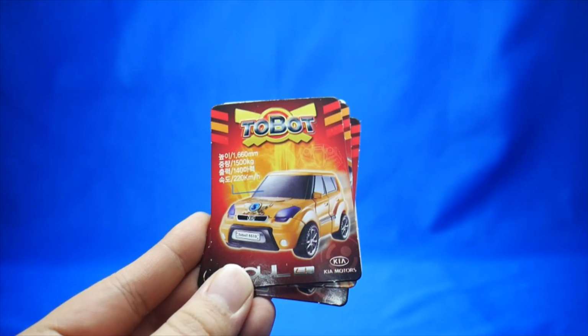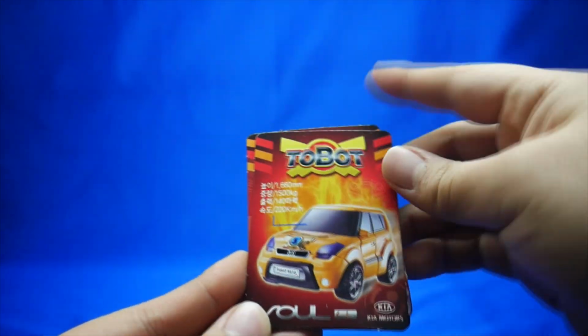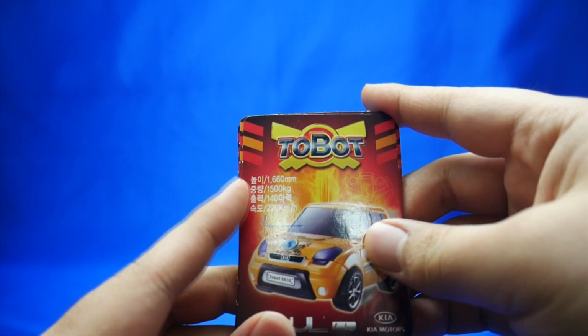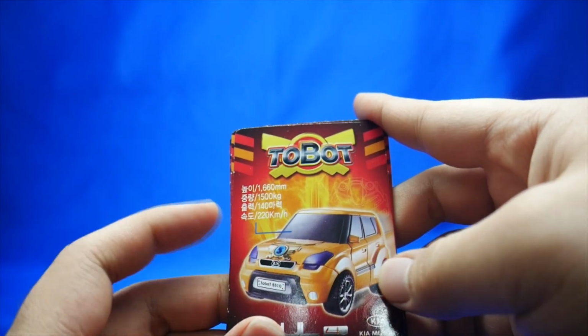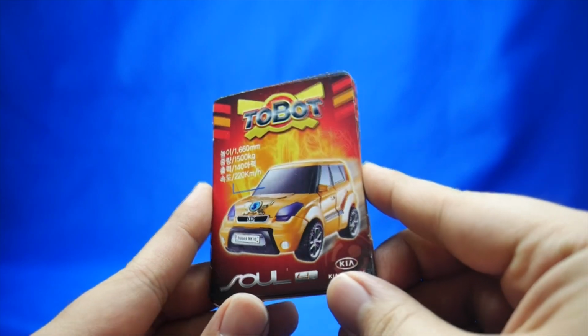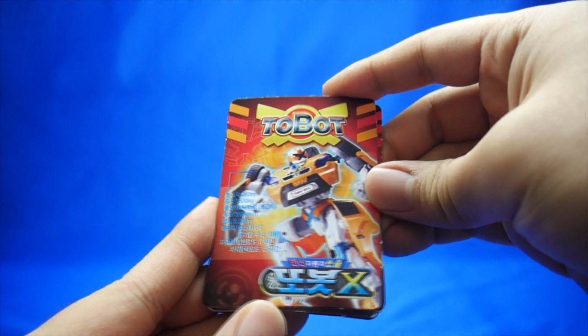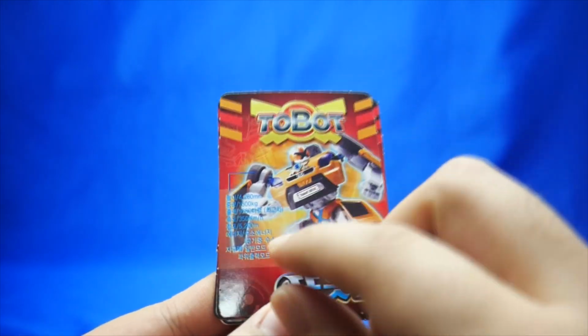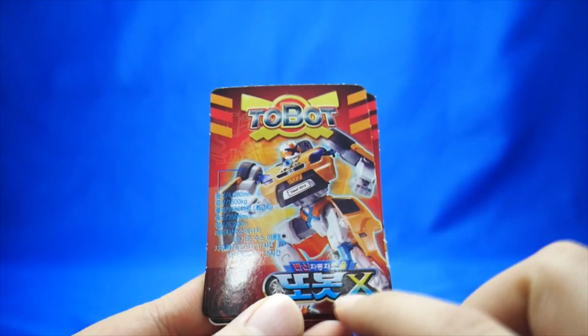And we also get 4 cards. There's the beautiful Soul logo here, Kia Motors, and several specs like the height, weight, the horsepower, the speed. I'm assuming those are specs taken from the actual Kia Soul. The robot mode, on the other hand, I believe it's fictitious, but there are still some good scale here.